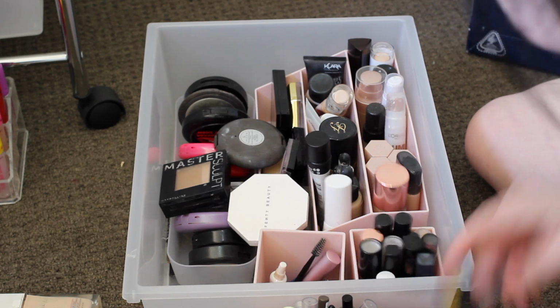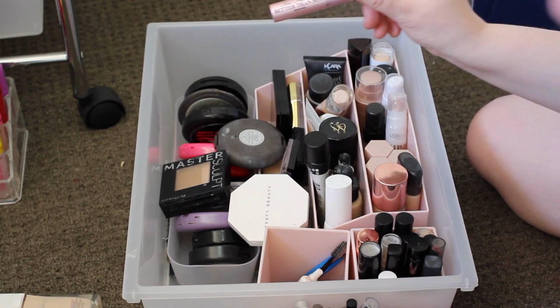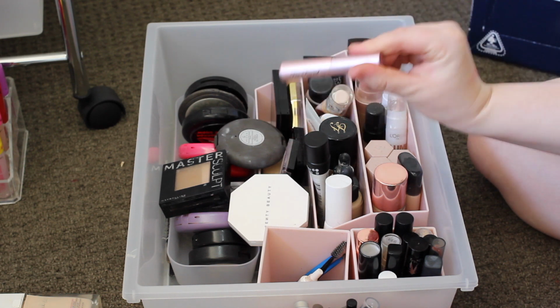And really cool to see that you guys also love to wear glitter. I hate this. Guys, this sucks. Better than Sex Mascara.